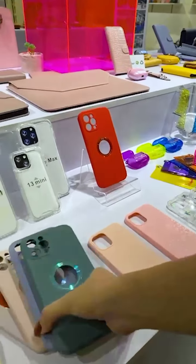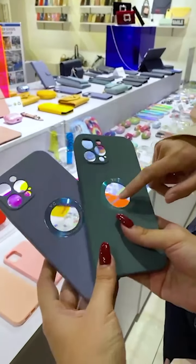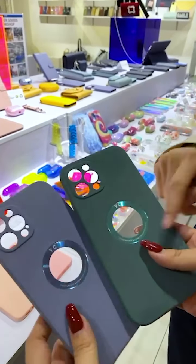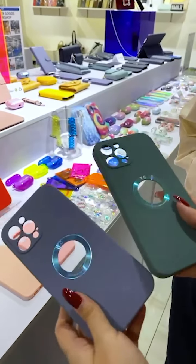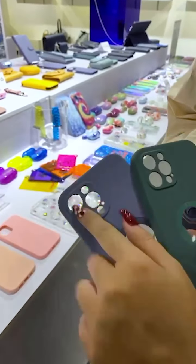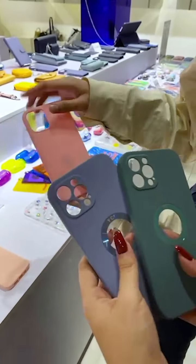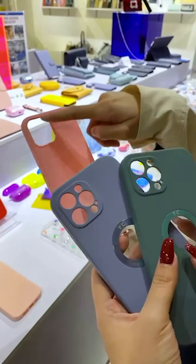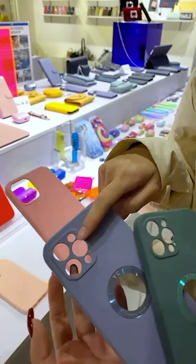A special point is that it has a transparent circle here, so it can show your logo, your Apple logo. You can show your brand. This one looks different compared to the normal one. For the camera position, the normal one just uses a circle, a big hole, but for this one, we have a precise hole.